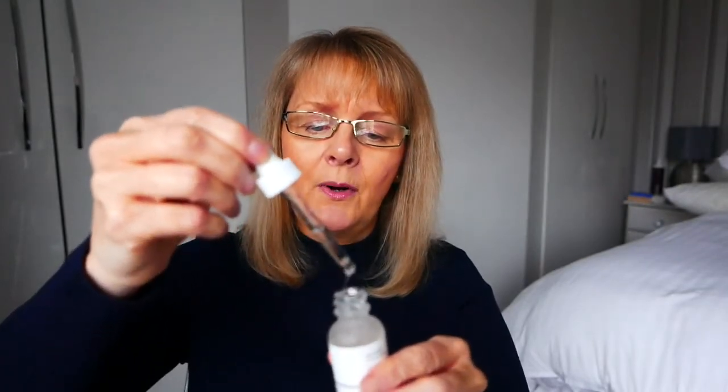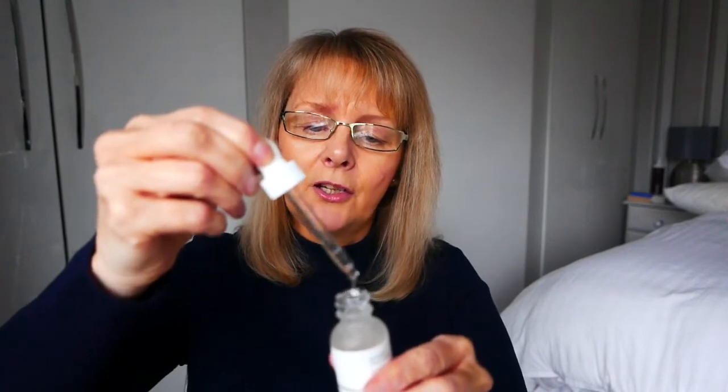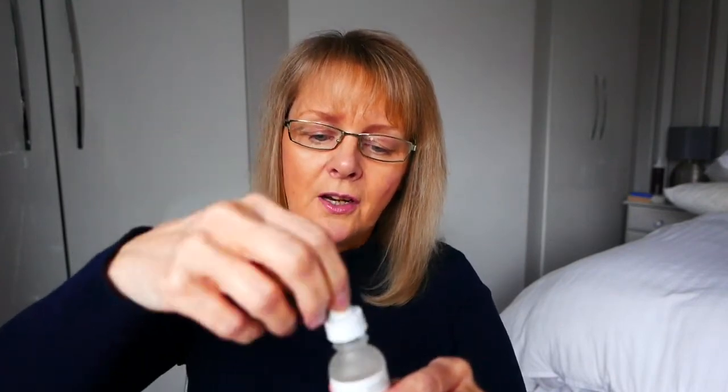All the textures are quite different. This one is more like a gel sort of serum texture. But the thing is, it's so easy to apply. I've been putting it into the palms of my hands, massaging it in my hands and then literally just pressing it into my skin and my neck. In terms of being easy to use, definitely 100%.